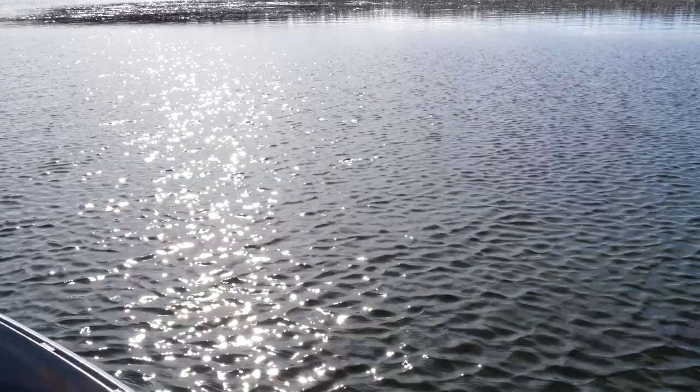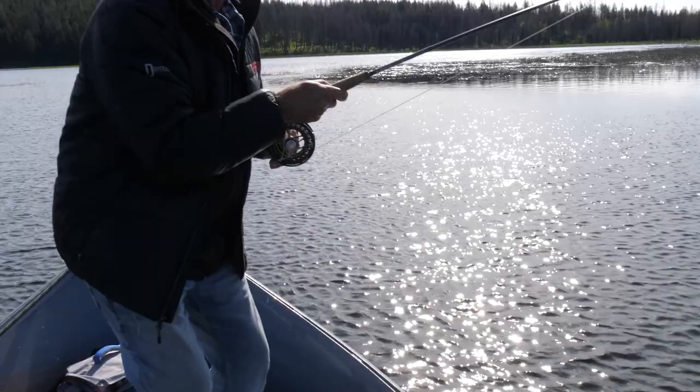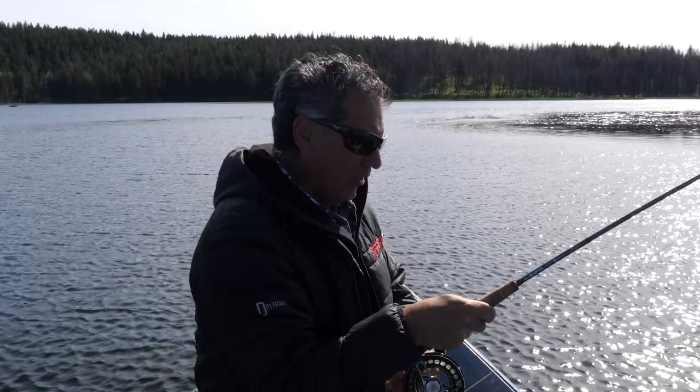And I always start with a leech. I got my little special Don's Magic Brown leech on. This is a different one. This is actually the jig. We tied this fly on one of our earliest shows.